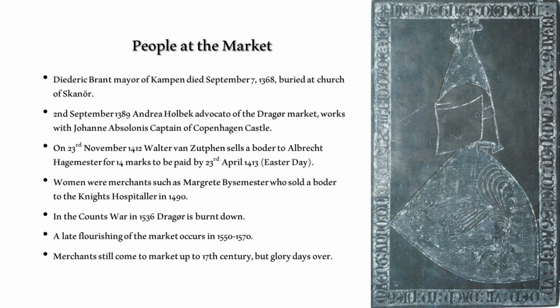A local person, possibly, in 1412, Walter van Zutphen, sells a border to Albrecht Hagemaster for 14 marks to be paid the following year on Easter Day. Women were not really merchants, but women did certainly at least sell these border, the market stalls, or a space where the market stall should be. We have Margrethe Busemester, who sells a border to the Knights Hospitaller. Also, the religious orders owned border in Drahwa as well.